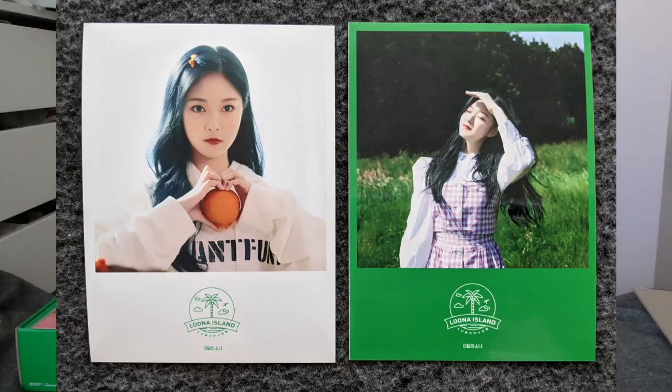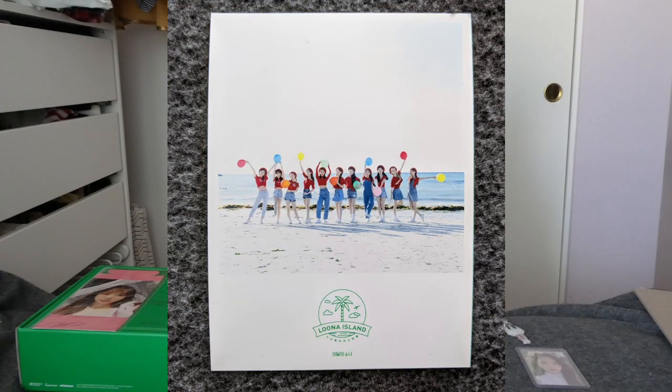Here we have printouts, and so of course I have the two Hyunjin printouts right here. And I also had a pair of group photo printouts. I had it in green and white, but I ended up giving the green one to a friend because I don't really need two of these. And I happen to like the white one.